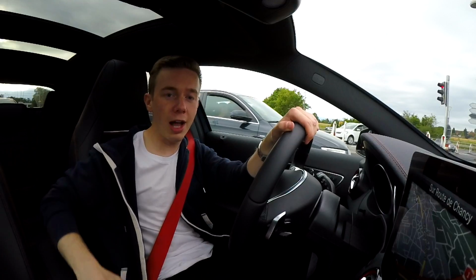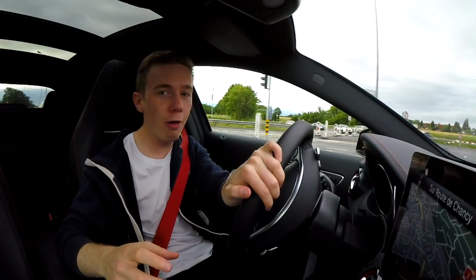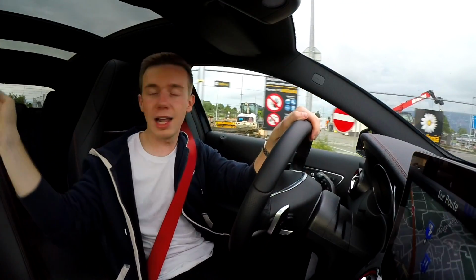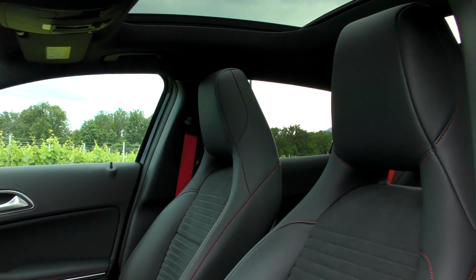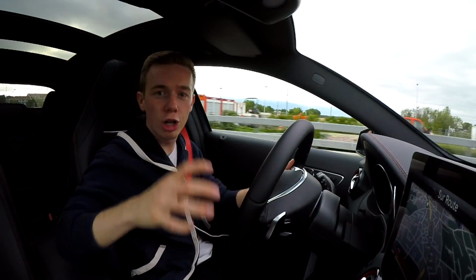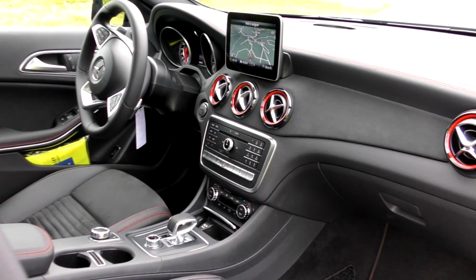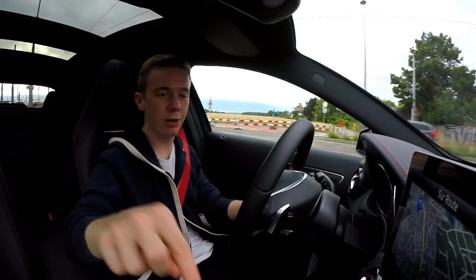In the front, even the armrest, I have everything in leather and Alcantara, and the bucket seats are the AMG bucket seats. You have Alcantara in the middle, leather on the exterior, surrounded by red stitching all around, and this is really beautiful. Even the dashboard, as you can notice, is in Alcantara. The AC vents are red, surrounding as well.